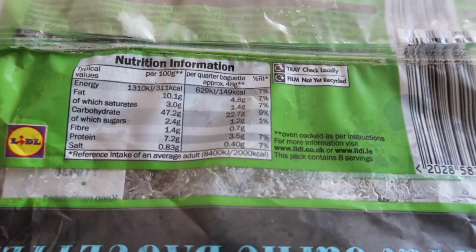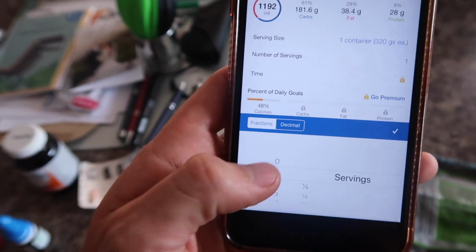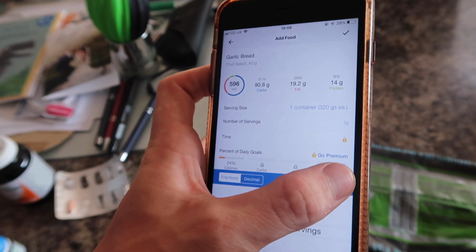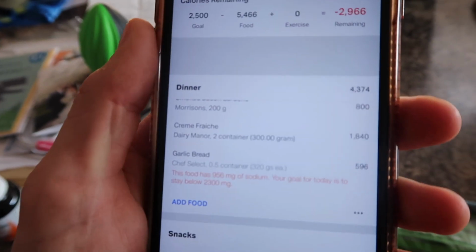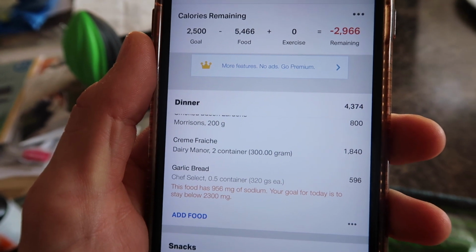But when you look at the packet, you can see per quarter baguette is 150 calories. So we're just going to do a half serving of that. And that should give us the correct figure. So plug that all in. And dinner is coming to a whopping 4,374 for 2 people.